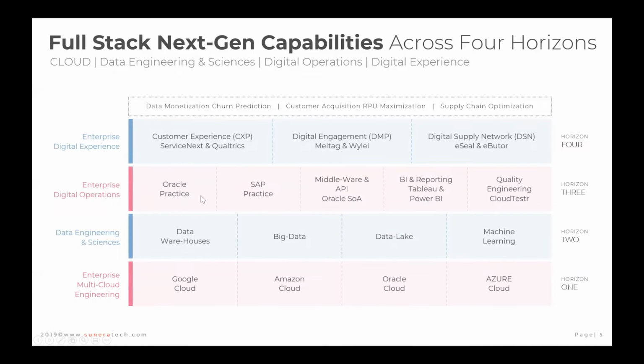Once you're on horizon 3, you move on to real digital experience. This is where different products come in. This is where you can leverage the cloud marketplace and get products for your supply chain. eSeal is one of the products that Suneratech has. Products that benefit your marketing, Meltag is another product we've got. Chatbots, ServiceNext is Suneratech's chatbot. Of course, there are other products out there. So ultimately, if you look at the cloud journey in 4 horizons: move to cloud, be able to leverage data, productize, so you have complete ability to manage and monitor your data, and then ultimately, of course, the customer experience.